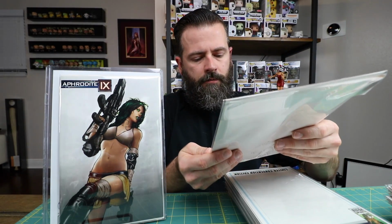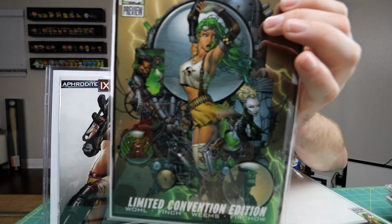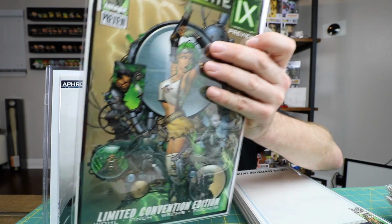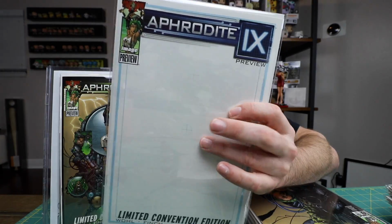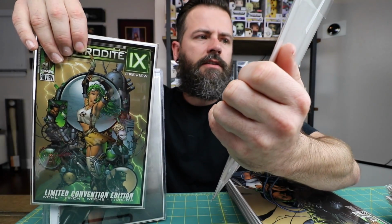I got the preview, which is the first appearance of Aphrodite IX. This is the limited convention exclusive. I think there's only 100 of these printed. So it's the rarest of the Aphrodite IXs. And then the sketch exclusive, which this is the same book. It's just the back side of it, so you can get a sketch done on it.